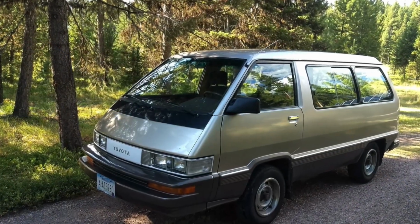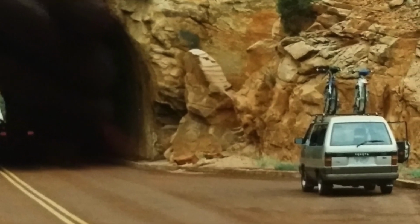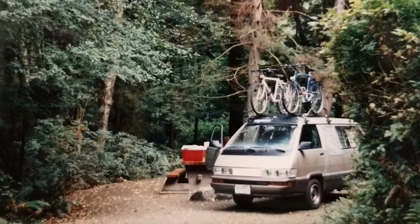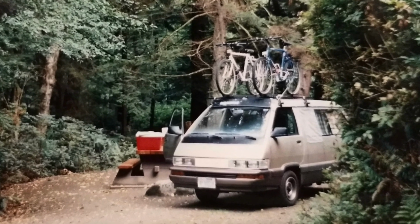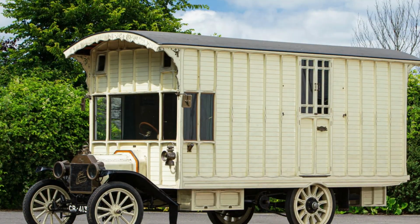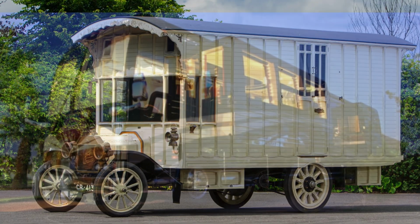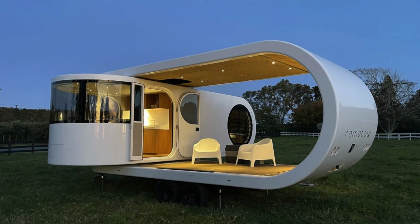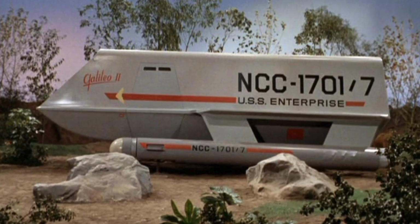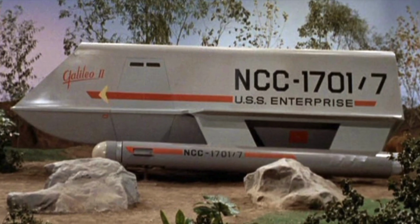We aren't new to van life. We had a 1986 Toyota van for 30 years, but for this trip we wanted something more reliable, safer, better gas mileage, and with a bit more luxury. We looked at everything. Some were too old, some too big, some too expensive, some too hard to find parts or get insurance, or just attracted too much attention.